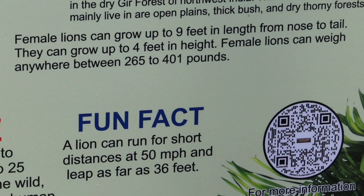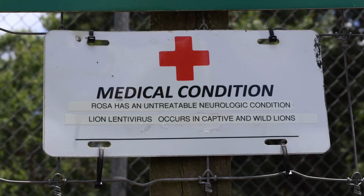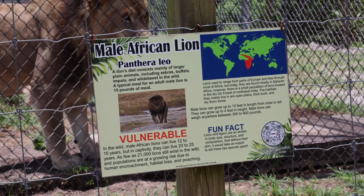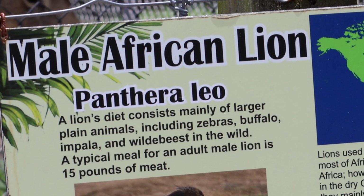At Catty Shack, they continue to write their own history. In the next 5 years, they hope to have a completed welcome center building for guests, renovated habitats, and medical enclosures for animals under treatment from illness.